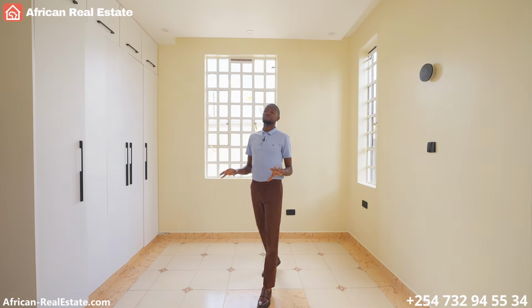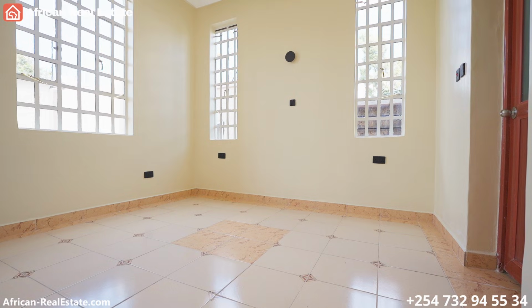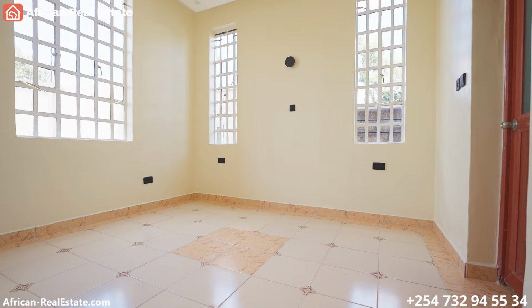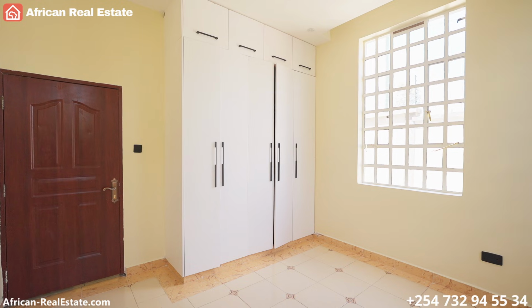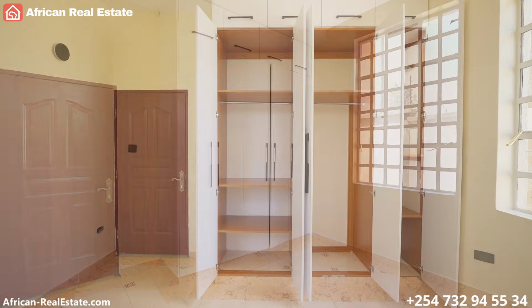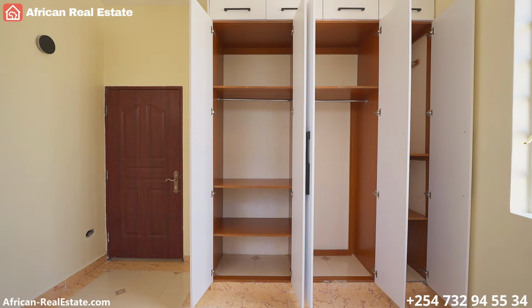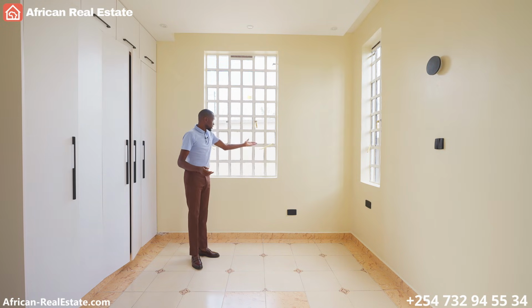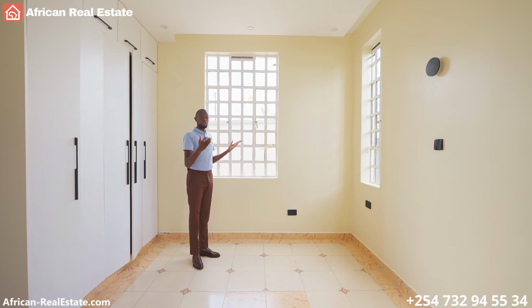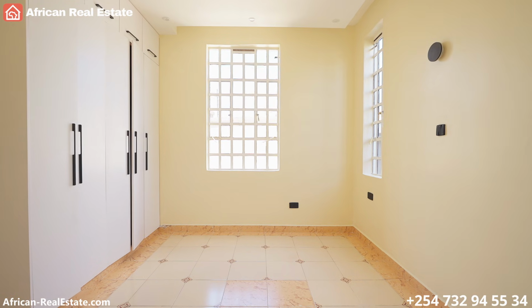This unit has been done very well. From outside, it doesn't look this posh, but from inside, it feels so homely. Look at the closets. They are big enough for your guests. I don't think there is a day that you'll have a guest that can come with this level of clothing, but you have the closet there anyway. As you can see, this is the guest bedroom, and it comes with 3 big windows. You don't require the lights to be on. Let me show you the bathroom.